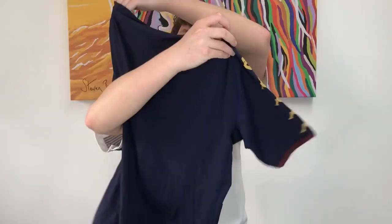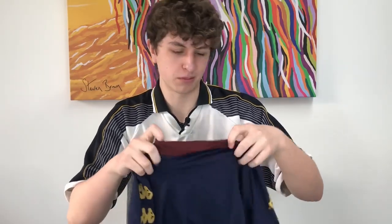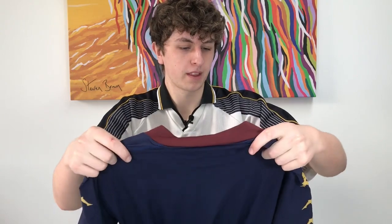3, 2, 1. Oh, Torino, in Turin, in Italia. That's my Italian. I don't speak any Italian, but ciao. So Torino, okay. What I love about the shirt straight away is the embroidered badge on the shirt. I'm a massive fan of embroidered badges on shirts.